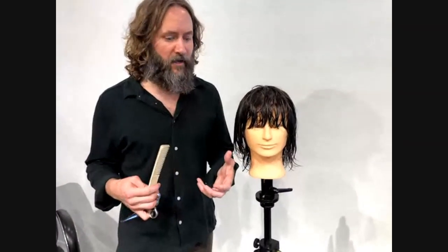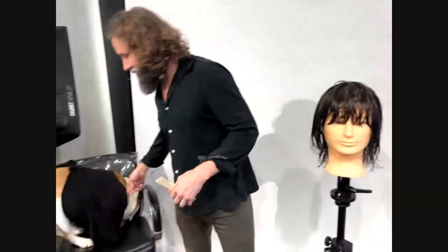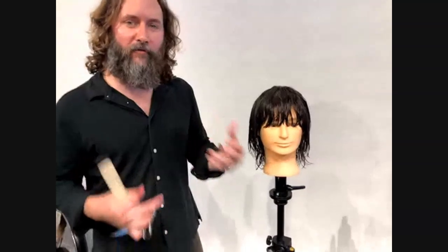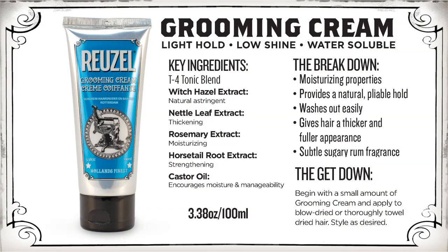Now let's just say somebody comes in here and they got some curly hair. Hey, Herbie. This is what I got. If somebody's got curly hair, but it's a little bit finer, a great product for that would be grooming cream, because it's lightweight, it'll give you moisture, and it'll give a little bit of definition. And that's one of the biggest things. It's not necessarily just what's necessary to cut. The product is what's going to really make this thing successful.